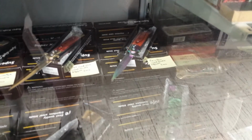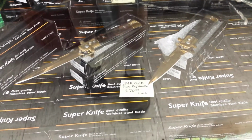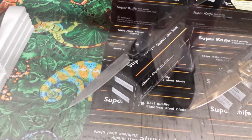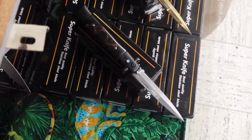Stiletto style rainbow wooden handle, stiletto style wooden handle, 24 karat gold plated. Stiletto style 24 karat gold plated. Damascus looking. It's hard to see it though. See if I can turn this a little bit. Shine's kind of getting it.